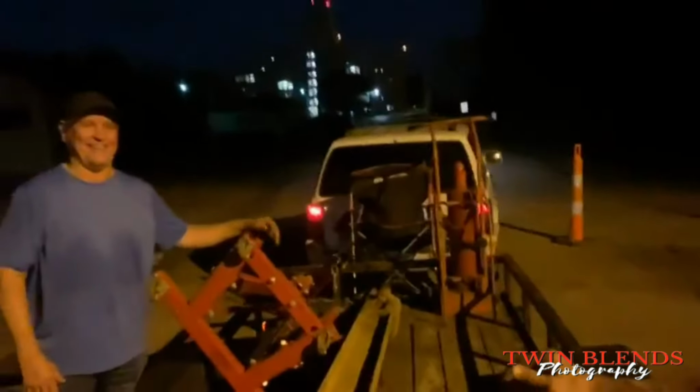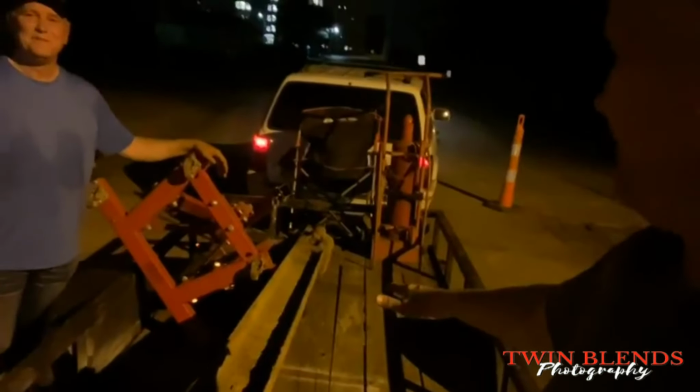Almost tripped. Watch out for that bumper. Okay. Anyway, we had a great time doing it.